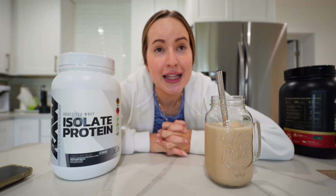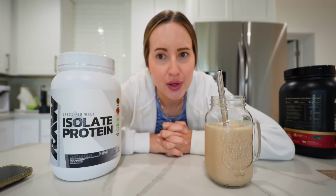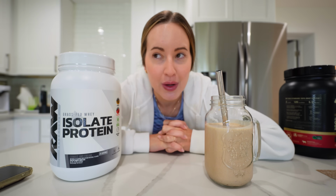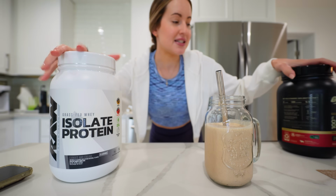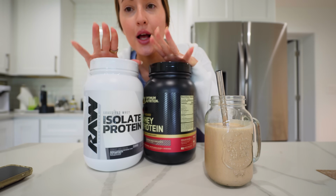Everyone's been doing clear fruit punch flavored protein and I'm so intrigued. So I wonder if that'll come in this week. If so, we're definitely gonna try it together, but I'll link these down below if you're looking for protein.